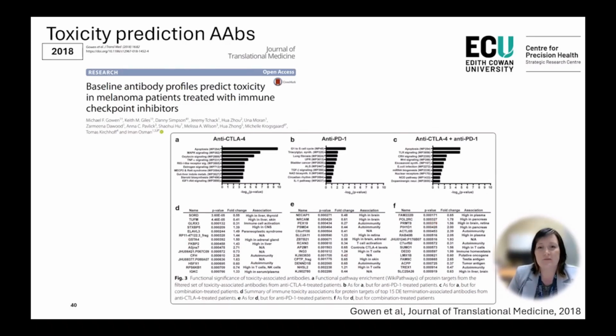And pathway analysis revealed significant enrichment of antibody targets associated with immunity or autoimmunity, including the TNF-alpha signaling, toll-like receptor signaling, and even microRNA biogenesis. This is again a key paper in the field. However, the study only tested 11 patients undergoing combination immunotherapy, which was representative of the time when the paper was published, but is now used a lot more commonly, and the focus was on baseline samples only.